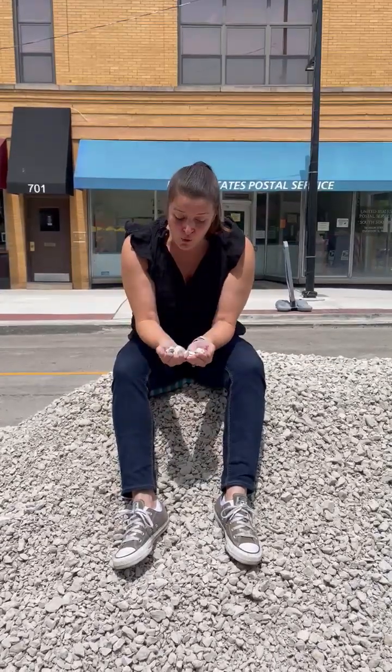Finally, gravel is cool because it collects the heat. All these little rocks are so warm in my hands right now. It collects the heat from the sun, and at the end of the day, at nighttime, it reflects that heat back up to the grapes. So it helps grapes ripen in climates where it might be hard for them to otherwise do so.